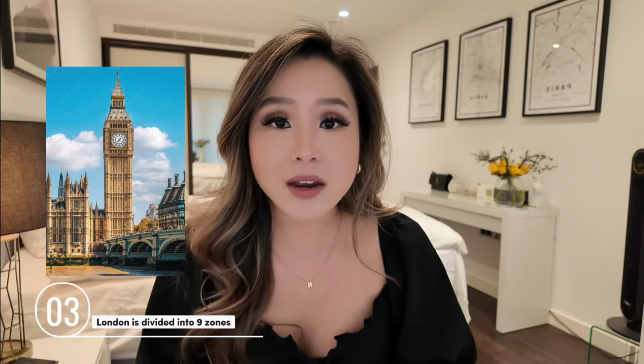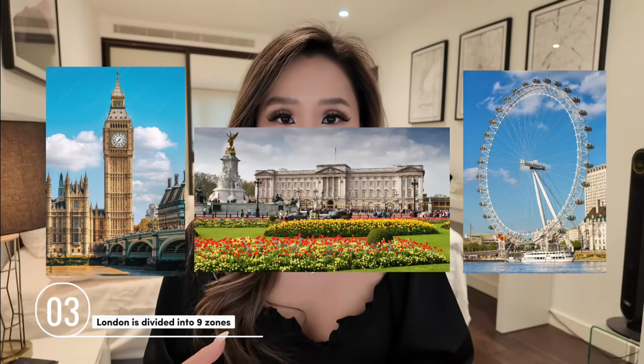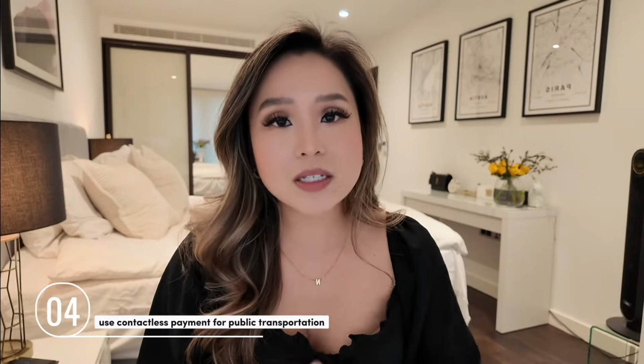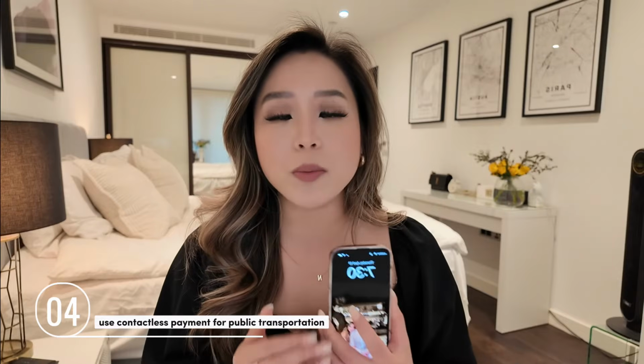So think of zone 1 as all the tourist attractions like Big Ben and London Eye, Buckingham Palace, and so forth. And you most likely will only be staying between zone 1 and zone 2. What you need to know when it comes to using public transportation here is that there's a daily cap on the tube system. How you go about using the tube is using contactless card payments or with your phone through like Apple Pay or Google Pay.